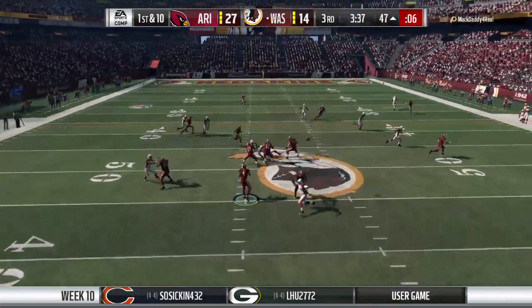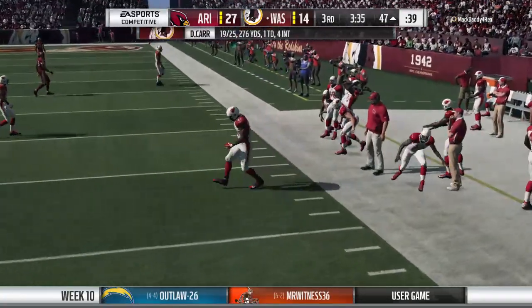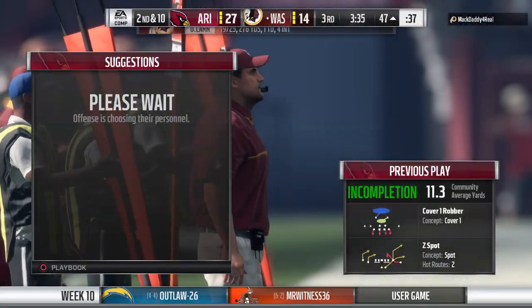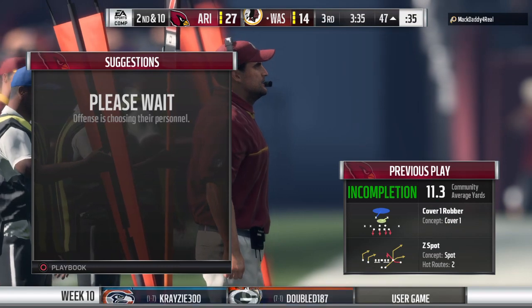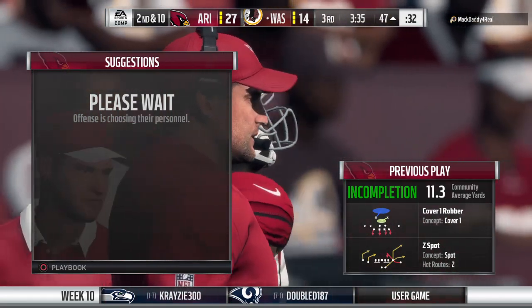Carr now on first down. And that is caught on the right sideline, but out of bounds, says the line judge. The throw took him a little too far. It's second down. That was a nice catch, but unable to stay in bounds.